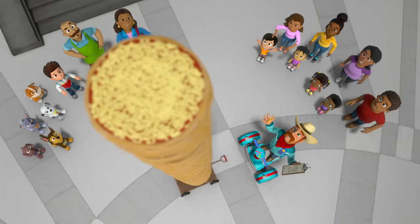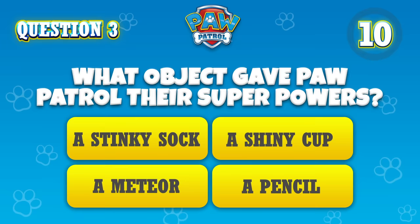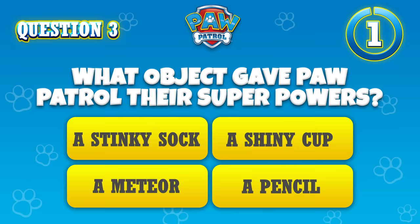Yeah! It's time for PAW Patrol trivia. How well do you know the pups and the world of Adventure Bay? Let's find out. What object gave PAW Patrol superpowers? A stinky sock, a shiny cup, a meteor, or a pencil? I wonder what it could be. It's a meteor. The mighty meteor gave Paw Patrol their superpower.